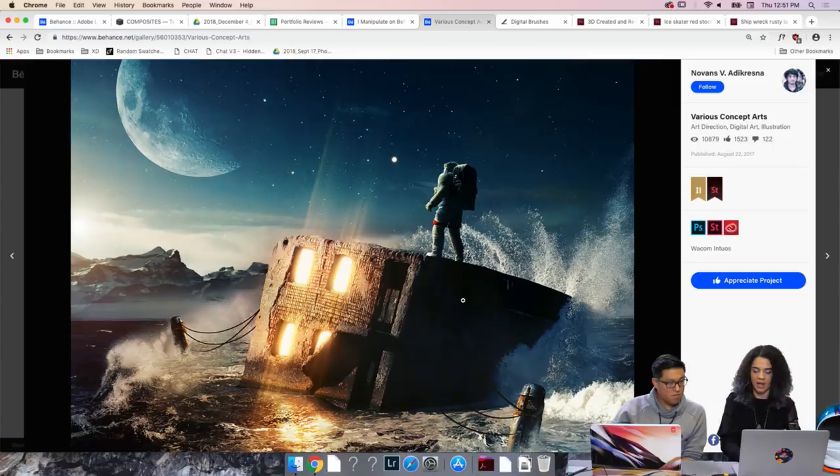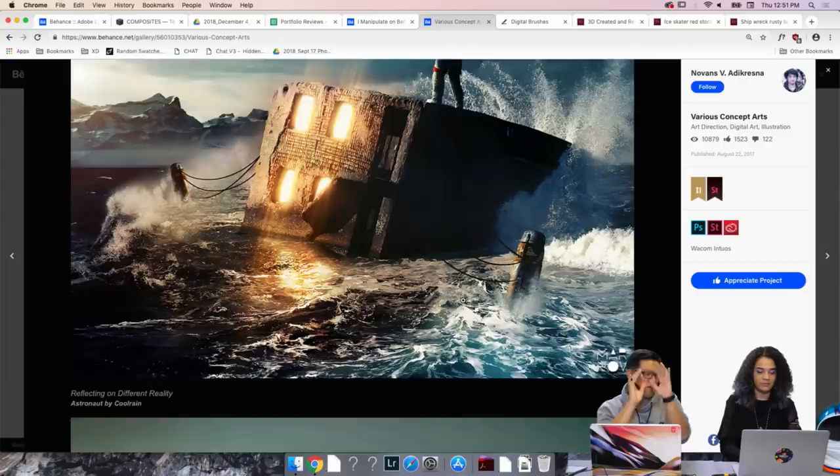The highlight on the window is really nice. Yeah, that smear of light. Because if you actually have a camera and point it at a light source, it happens on your lens, so it's really cool.